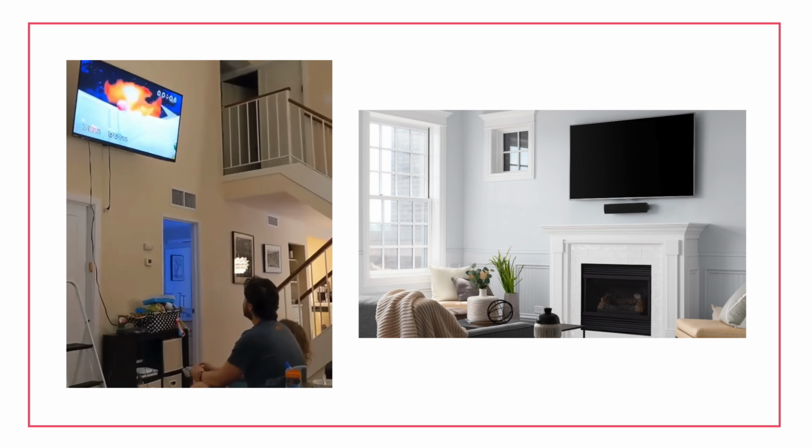So many mistakes in interior design come down to people making decisions that are oftentimes driven by aesthetics or driven by not knowing what they're doing, and instead not designing for the real life human beings that actually live in the space.